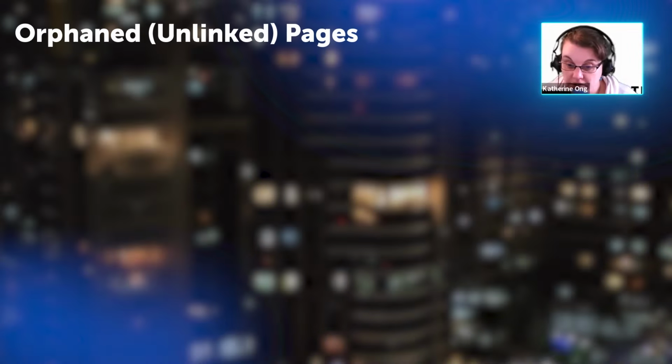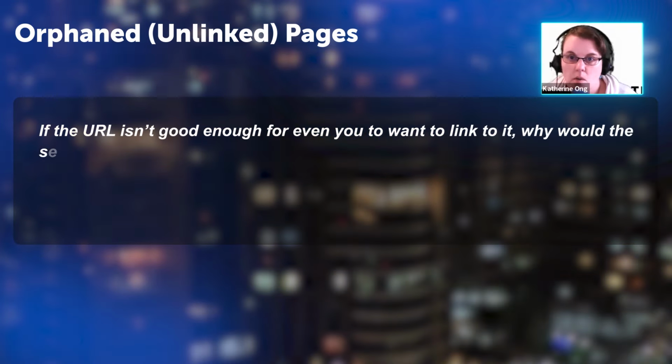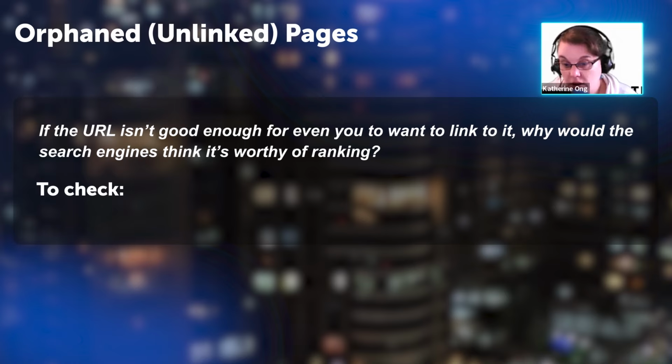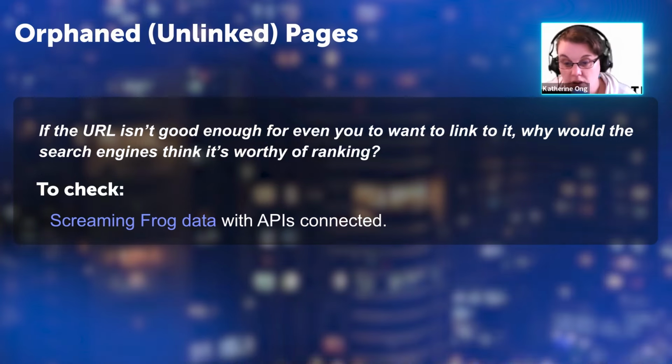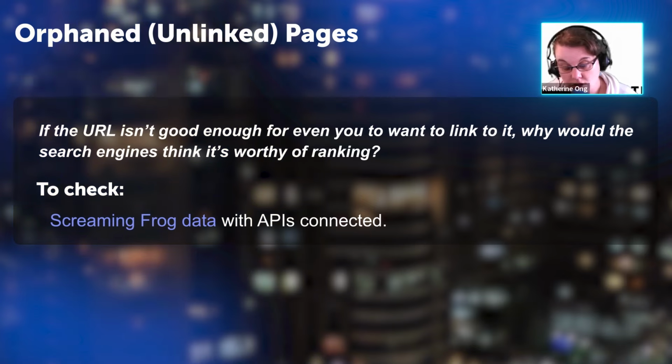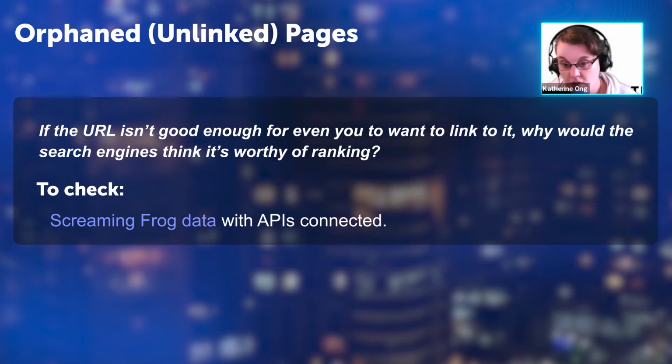On unlinked pages or orphan pages, this one is just sort of a no-brainer. If you haven't linked to it internally, why should Google think that it's a high quality URL you want indexed? So just make sure you link to all of them internally. The easiest way to figure this out is Screaming Frog has an ability for you to use APIs with Google Search Console and Google Analytics. You turn that on and crawl. Even if you've crawled without it on, you can then turn it on, go back and get the data. But you compare the URLs in those two databases to the crawl. So everything that has gotten traffic and is ranking should be discoverable via your crawl. If not, you've got to troubleshoot some things.